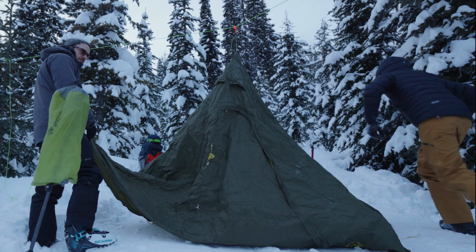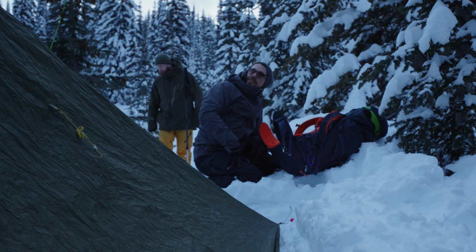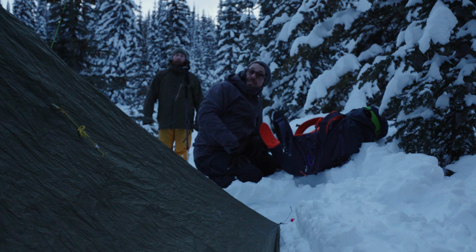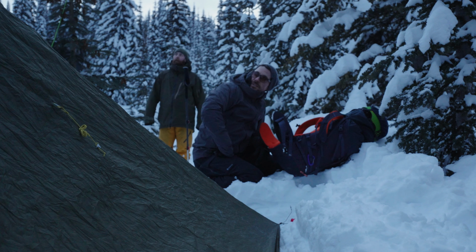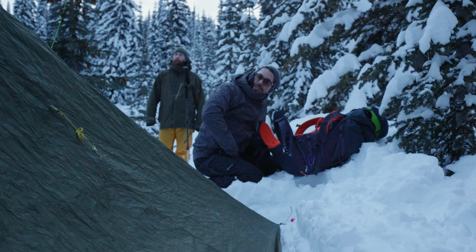Alright, get that. How's your side? That's it, we've just got to fix the tree now. Get the line higher and then just readjust. Yep.